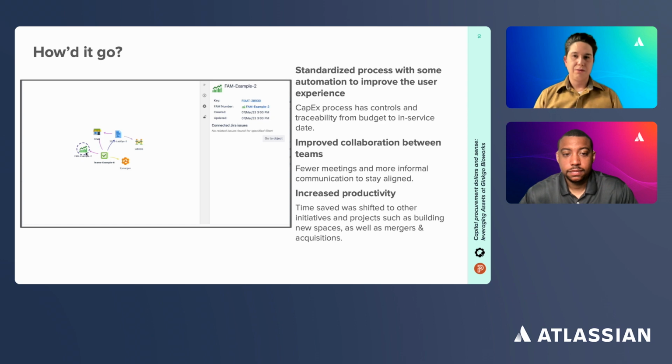So as you look at the whole video, you can see that the process is standardized and follows the same workflow for each purchase. All of the teams and individuals are able to work autonomously, and their work is passed along to the next person using automation that queries the object schema to fill in the next ticket.